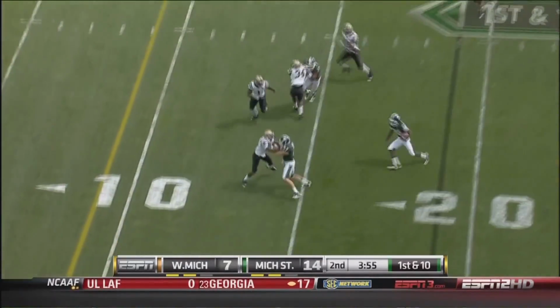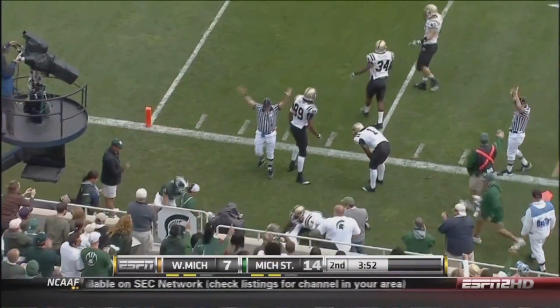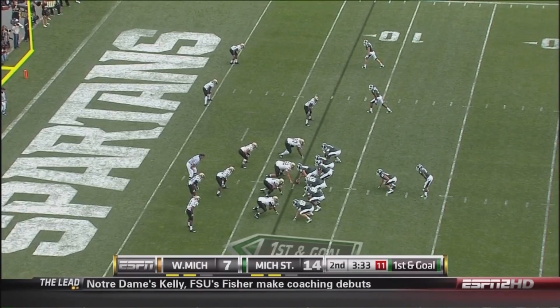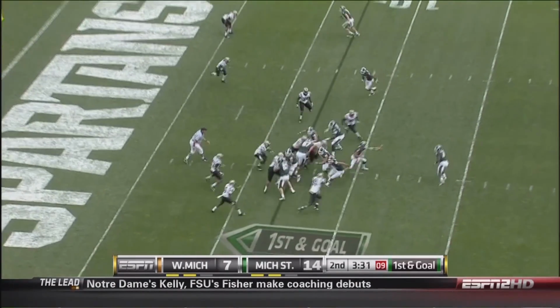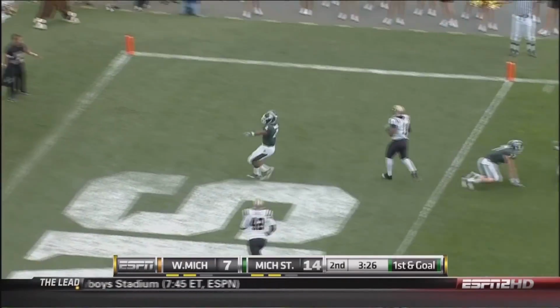Trap handoff on an end around to Keyshawn Martin. Martin inside the 10. He's knocked out of bounds at the 7-yard line. That's good for another Michigan State first down. Toss and Baker gets to the 5. Baker into the end zone for a touchdown.